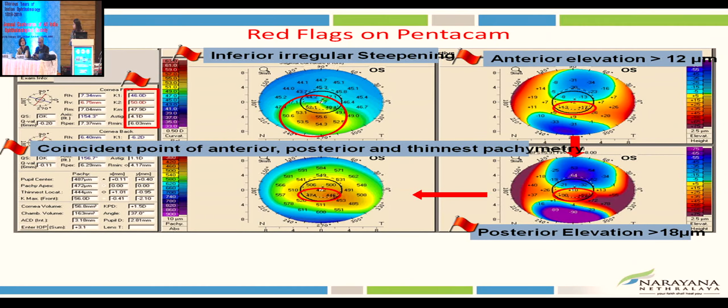So what is more, I would rather look at the elevation parameters. That's something which you really, really need to see. Elevation parameters, as she said, more than 12 microns and more than 18. So you may have a keratometry of 44, 48, maybe 4 diopters of astigmatism might be there. But if the elevation is not there, then it is not a keratoconus. That's it.